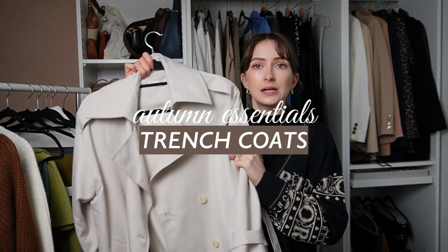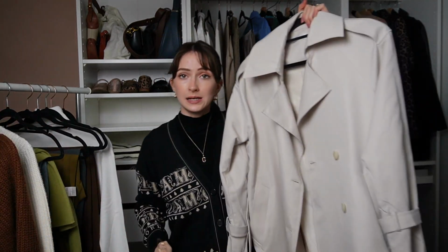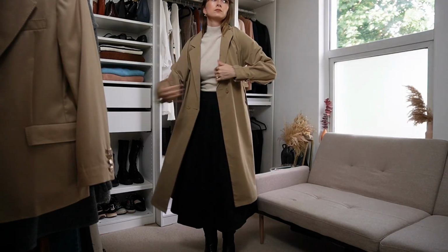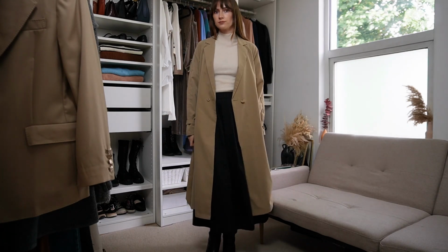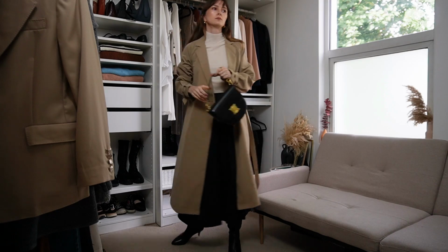And so that goes without saying that I would obviously include a trench coat, or actually two trench coats. One is lined, one is not lined. A bit of a difference of shades as well. So this is my old reliable. It's probably the second trench coat I've ever had. My first one is no longer in my wardrobe. This kind of took over. But this is my unlined one. So it's great at the moment when the weather is still a little bit mild, but I just need some protection from the rain and wind.